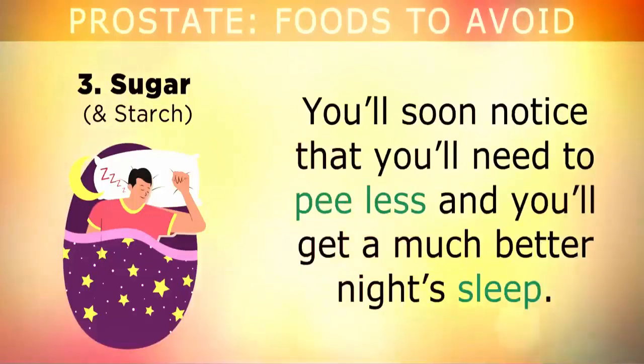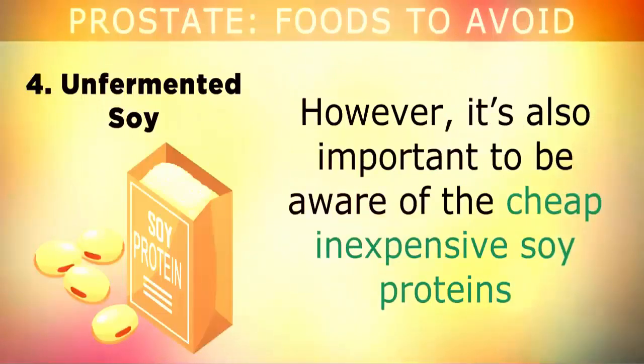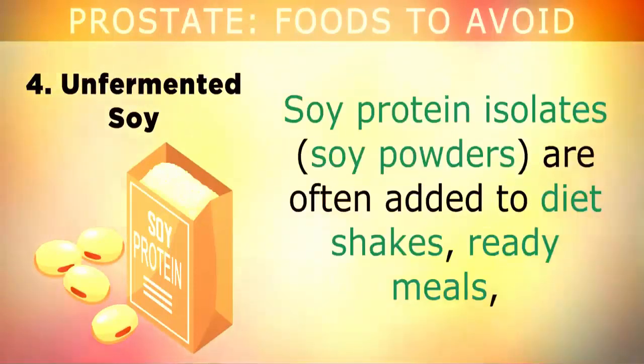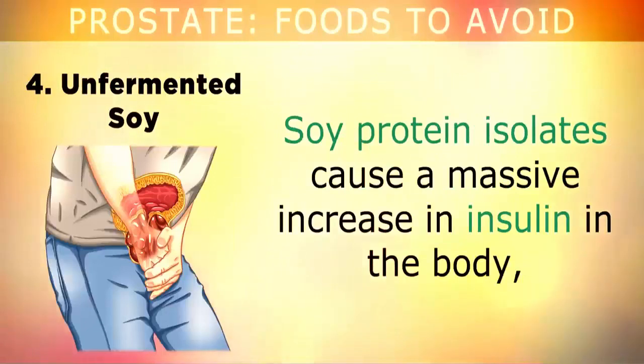4. Unfermented soy. I already mentioned how soy oil is highly inflammatory, causing prostate enlargement and liver damage. However, it's also important to be aware of the cheap soy proteins that are being added to your food. Soy protein isolates are often added to diet shakes, ready meals, vegan meat patties, protein bars, baby formulas, and processed meats. Soy protein isolates cause a massive increase in insulin in the body, an anabolic hormone that can make BPH and LUTS worse. Soy powder also raises estrogen, another hormone that can cause prostate enlargement in high amounts.